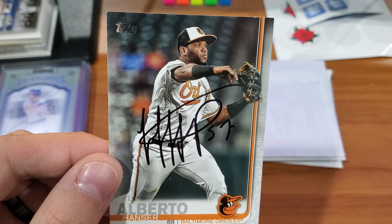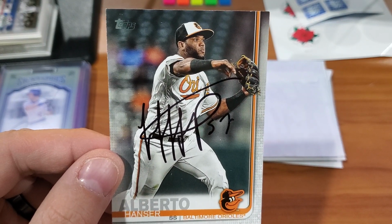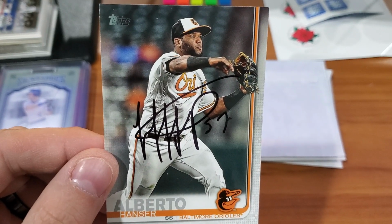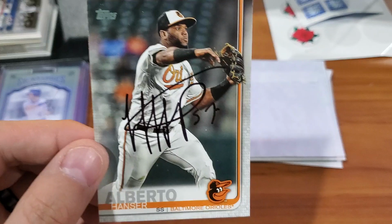So hoping that once things get restarted, spring training resumes, even though it might be more like summer training, kind of. Hope to see a few more of these back as guys get back into the clubhouse in spring training.